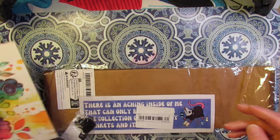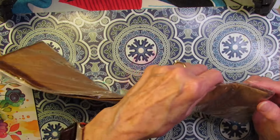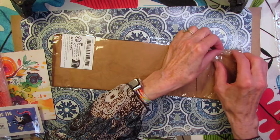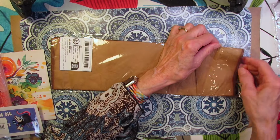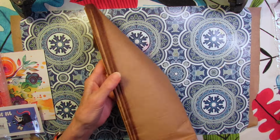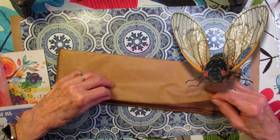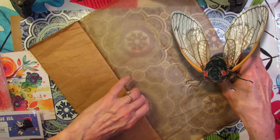So two different kinds of papers and another kind of paper. And this is also a special paper. All right, let me open this up. I had never heard of this paper either. And this is called Ultra Thin Cicada Wing Paper. Vintage Cicada Wing Paper.